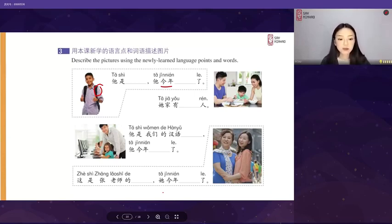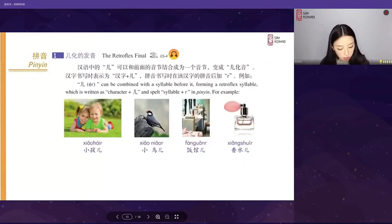张老师的女儿, maybe, or 张老师的妈妈. But in today's lesson, we learned how to say daughter. So let's fill in the blank with the daughter, which is 女儿, 这是张老师的女儿. 她今年, how old? Let's say she might be 20 years old, okay? So it is 二十岁. Don't forget about the 岁, the measure word for age, okay? 二十岁了. Okay, this is the exercise for today.